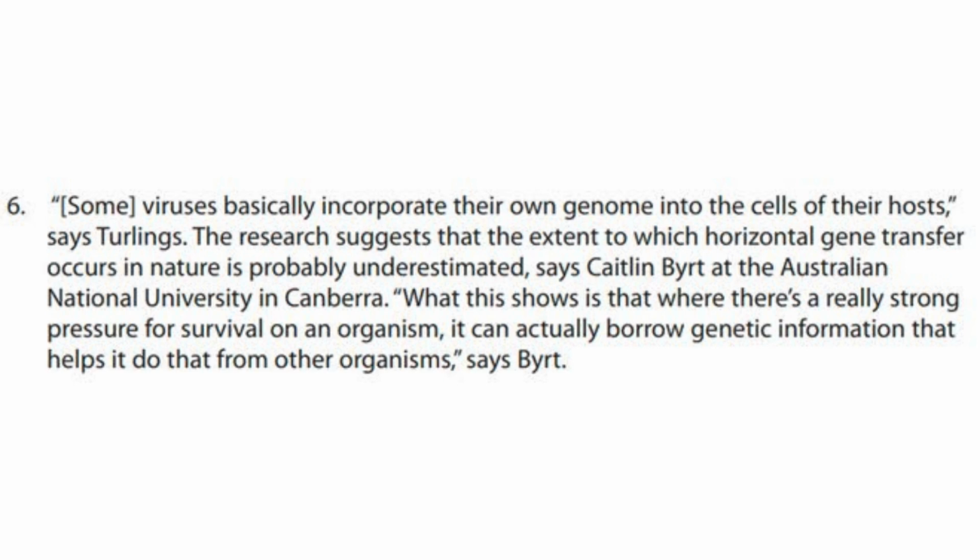The research suggests that the extent to which horizontal gene transfer occurs in nature is probably underestimated, says Caitlin Burt at the Australian National University in Canberra. What this shows is that where there's a really strong pressure for survival on an organism, it can actually borrow genetic information that helps it do that from other organisms, says Burt.